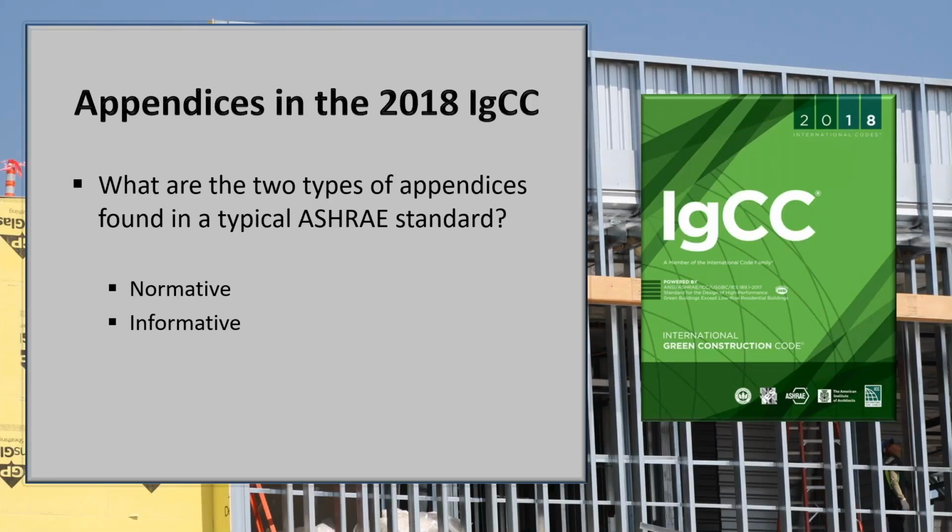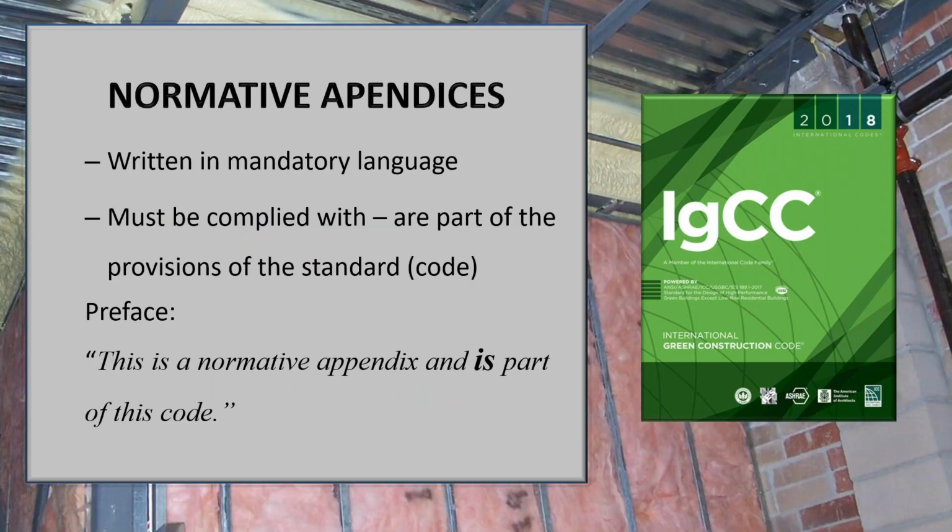So let's get into this a little bit, and let's talk about how the appendices work in the IgCC. So this setup that's in the IgCC is slightly different than what we use in the I-Code family or what was previously used in the 2012 or the 2015 IgCC. ASHRAE differentiates their appendices by 2 categories. They utilize normative and informative. So with that, we need to discuss what are the differences between the two and how they work together in this new IgCC format. So first off, let's talk about how ASHRAE categorizes normative appendices.